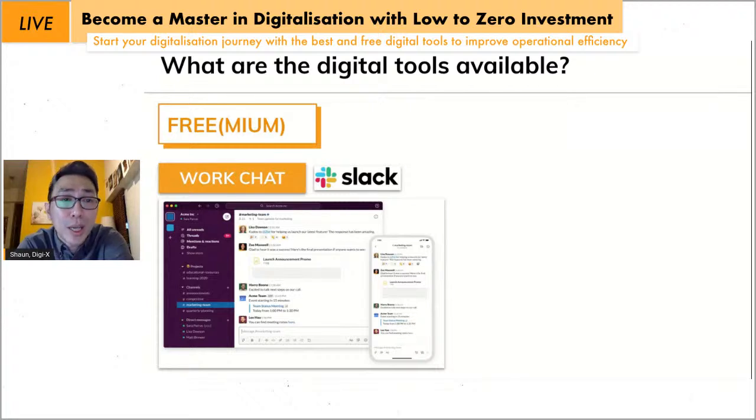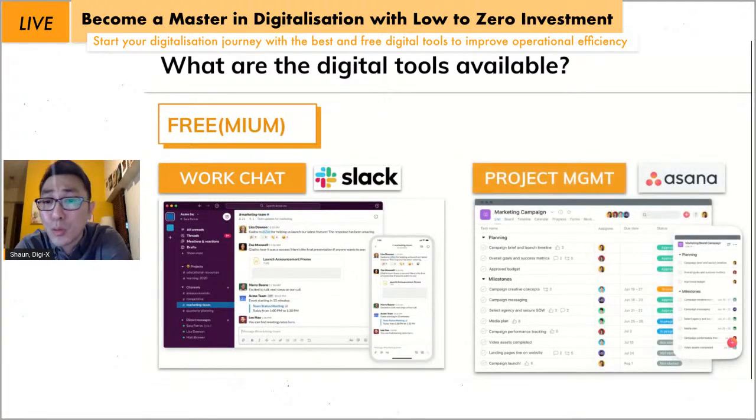This is for our communications. Essentially, it is communications between teams and divisions, and then we grew to understand even more of its features. It started as a freemium. Now we are paying for the additional features that we have, but it helps automate a lot of work for us in terms of the features that they have, right?